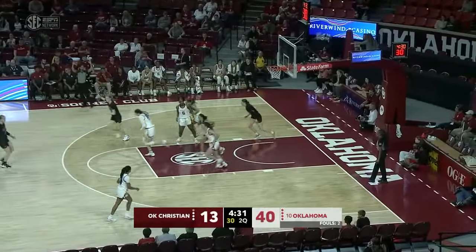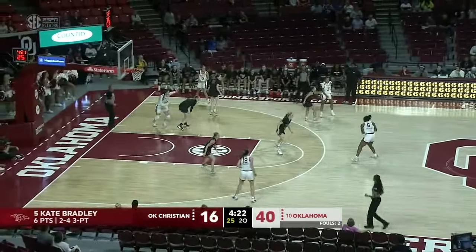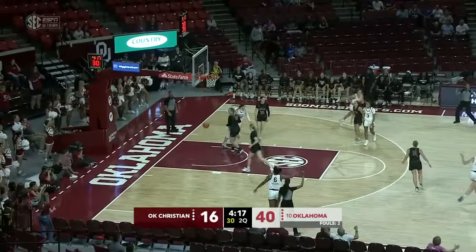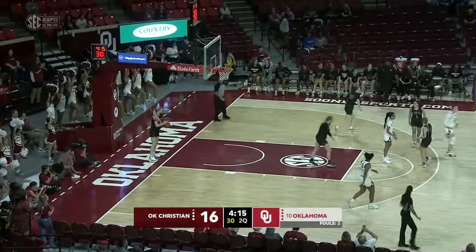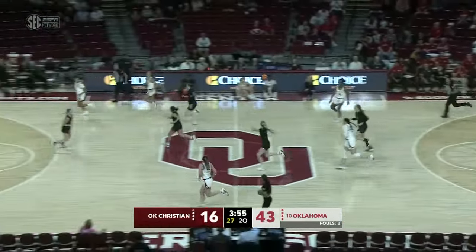Bradley knocks down another 3. That's the second made 3 of the night. Bradley coming off in rhythm right there. 1-2. Speaking of 1-2 in rhythm. Boom. The answer for Peyton Verhulst. Although that was not great ball screen coverage. A little bit in the drop. Got a little low.